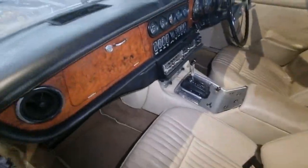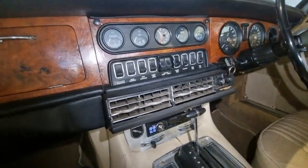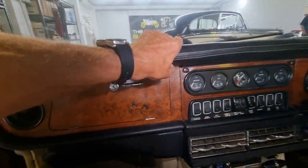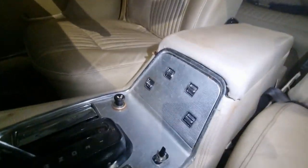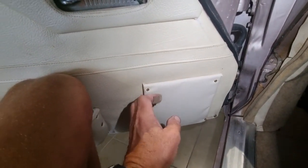It has air conditioning, but I'm told it doesn't work, and it's an aftermarket air conditioner. We'll have a look further at that. And I'm told there's no books, unfortunately. That crash pad's been covered in leather. Stitching doesn't look too bad. Original steering wheel. Another big point on this thing, which was a very big option, is it's got electric windows. That's a big deal. You see those, that's where the speakers go. They've been covered up there. I don't know why that's happened, but they're there. And there's part of the air conditioning unit down there.